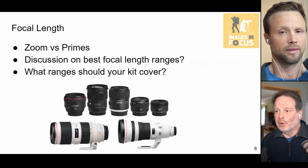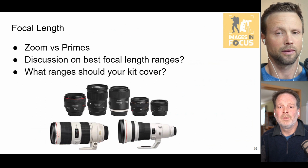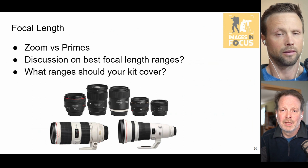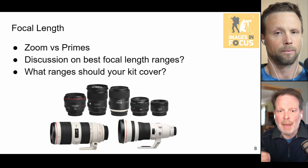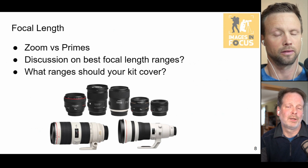Okay. So now the other consideration, something else that we need to think about, is focal length. And this is really highly personal. It depends on the type of photography that you're doing, what your subjects are. Again, the type of photography that you do is paramount here. Should you use zoom or prime lenses?